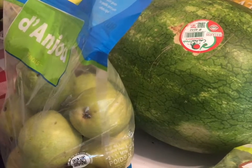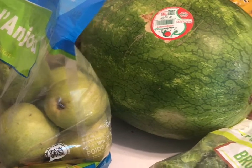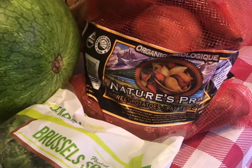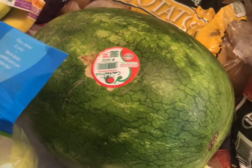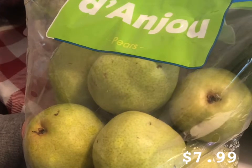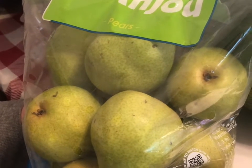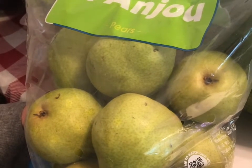Well, this time it seemed like we bought a lot of produce. They usually have pretty good produce, but sometimes it can be hit or miss. Anyway, one of the things we bought was these pears. I love pears, and hopefully these will ripen up. And I believe these were $7.99, which I thought was a pretty good deal. And they look pretty good.